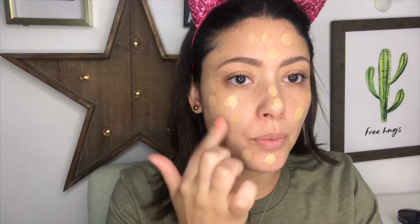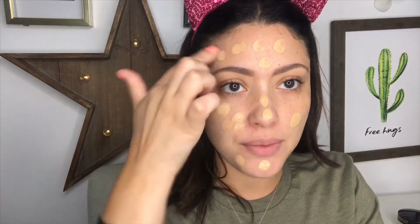Again, this foundation works fast. You have to work fast with this foundation because it does oxidize and it dries quickly. So it sets very quickly. So we gotta work fast. So I just put this all over my skin, put this all over my face. And then with the Beauty Blender, I use this side, the back side, not the pointy side, the back side. I go ahead and just press the foundation into my skin.